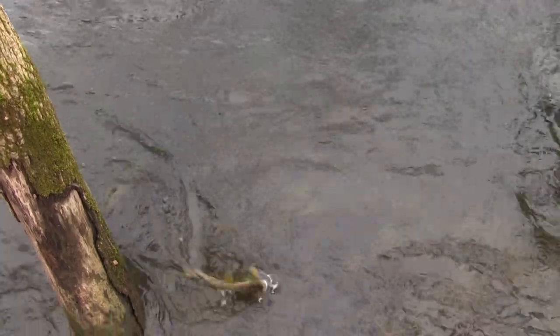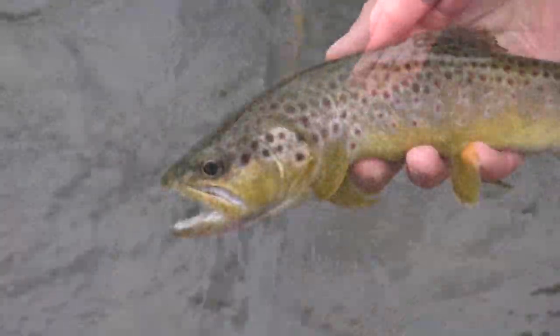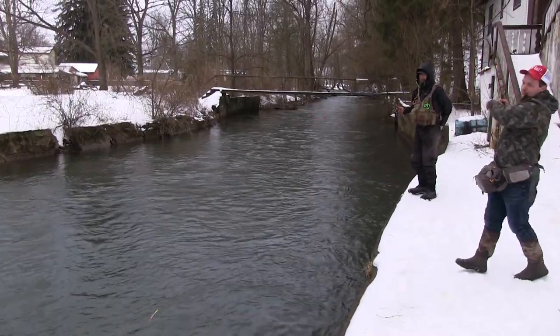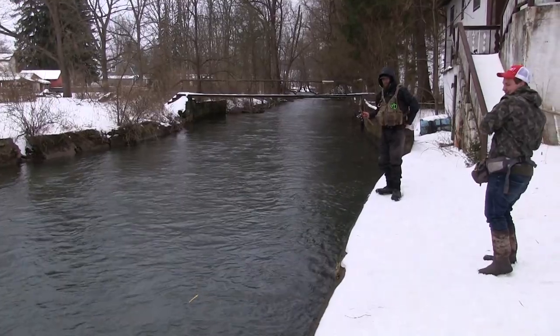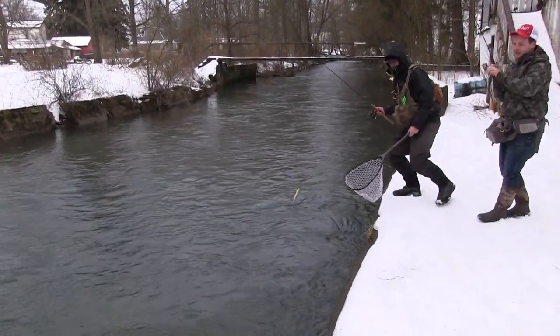We caught fish from 4 to 6 inches all the way up to 4 to 6 pounds. And most of the fish we caught today were browns. We did catch some mixed-in rainbows, but for the most part it was browns, which again brings us to that point. That's exactly why we use those Natural Deluxe.